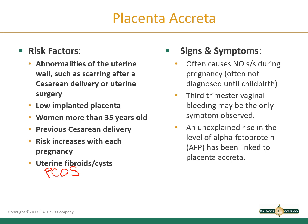So ovarian cysts are fluid-filled sacs that form in or on the ovaries. Sometimes ovarian cysts do not cause symptoms and they go away fairly quickly, but in some cases, large cysts may cause pelvic pain and may lead to this condition of placenta accreta, for example.